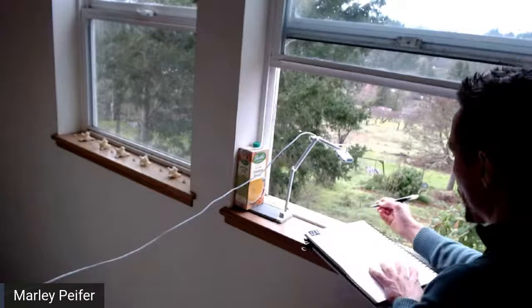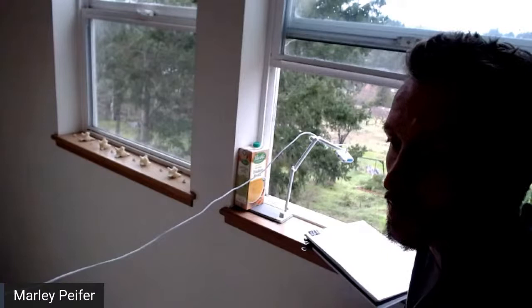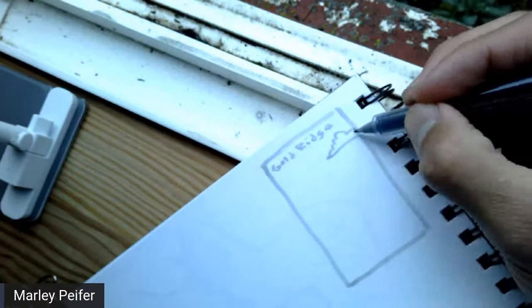Okay, so I'm just gonna write the name of where I live, Goldridge, the road. Maybe I'll switch to my document camera so you can see this whole process. Is that upside down? There we go. Coleridge, and it is rainy, so I'm gonna do like a cut here.